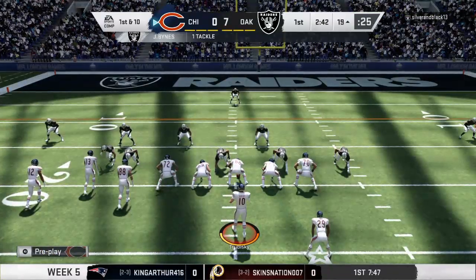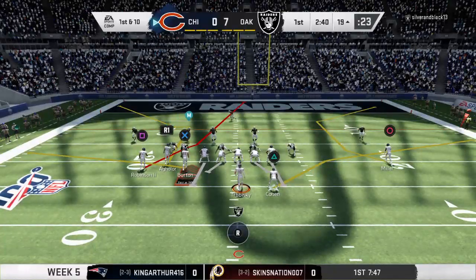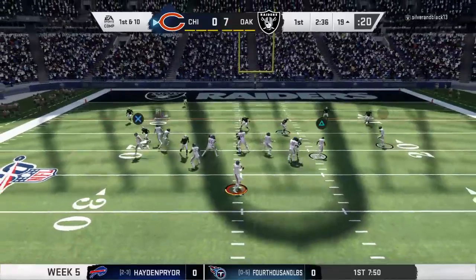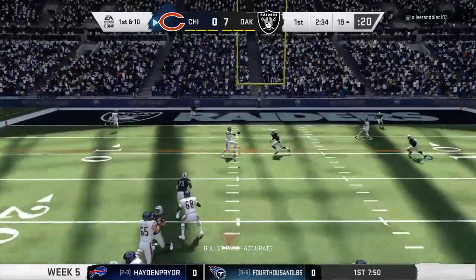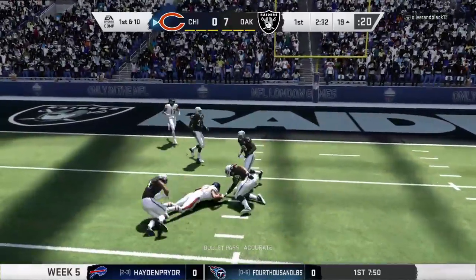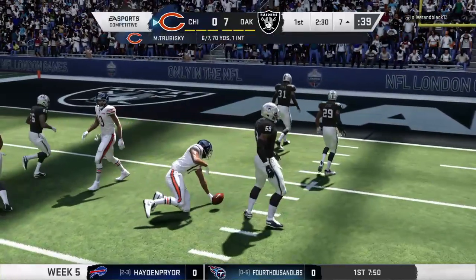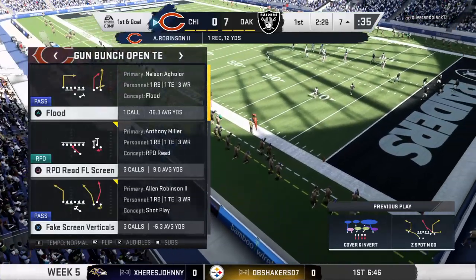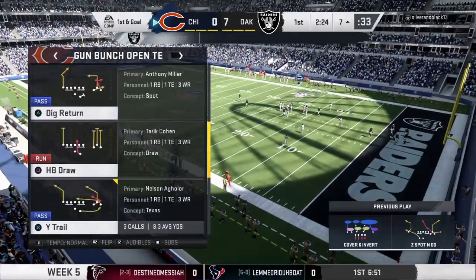The first trip to the red zone for the Bears. 1st and 10 at the 19. Again, it's Trubisky. And this is caught at the 8. And brought down, but not before they get it inside the 10 to the 7. 12 more yards there and another 1st down.